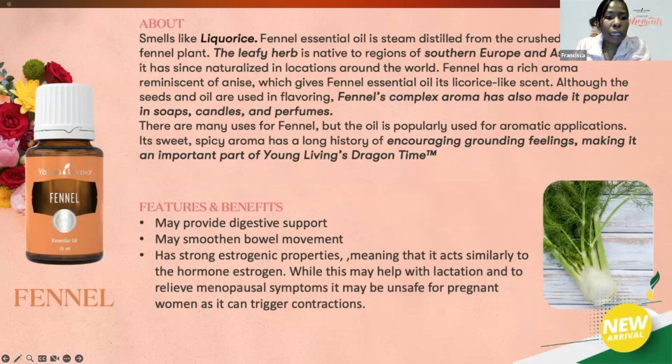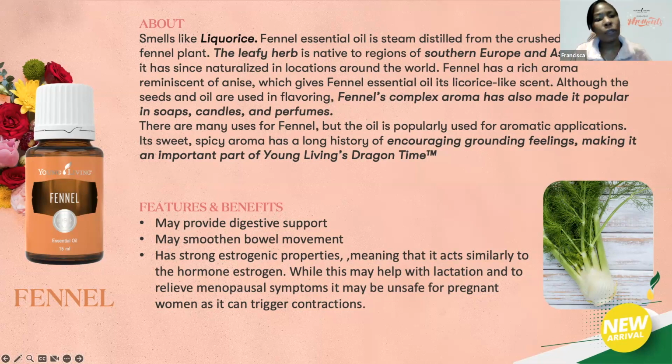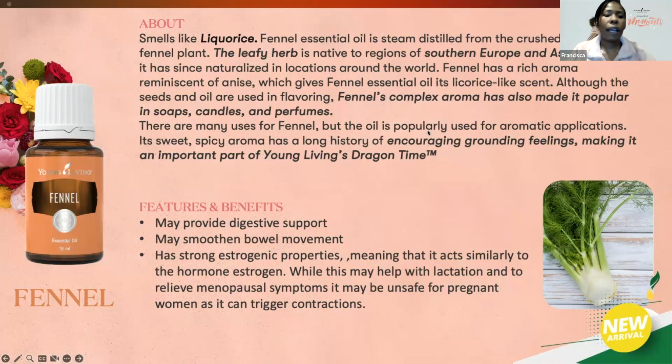But mostly it's popular for its aromatic applications, because it has a sweet, spicy aroma, and there's a long history of encouraging a grounding feeling. As much as it smells like licorice and helps with grounding you, it's a feel-good oil.